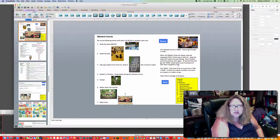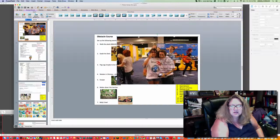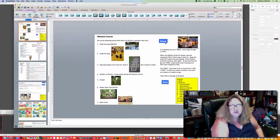Now, the twist is that they've all done something like this. This is no big deal, except that they will do it in pairs inside the same t-shirt. And so they will have to figure out how to do this as a team. So they will go through and prove their bravery and their kindness. And the average of all the different teams is their score.